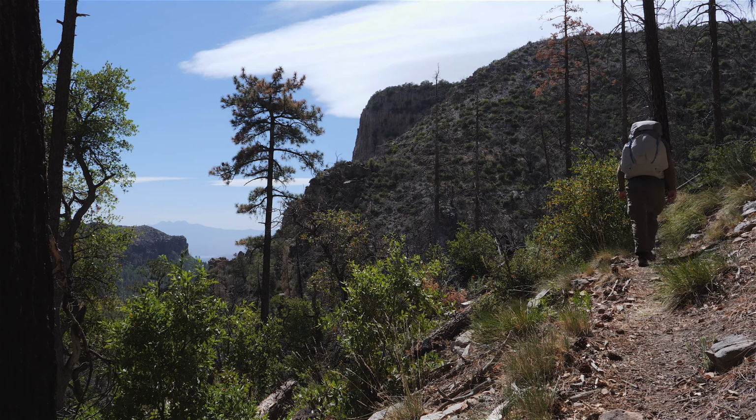Walked off trail for a sec just to check out the scenery. We've got some precipitous chasms down there. Man, some of these canyons are just super deep. I can't see the bottom, not even a little bit. Check out that view.